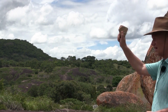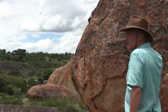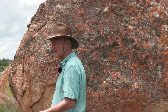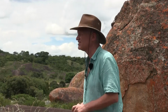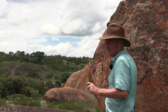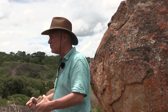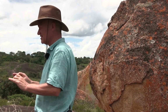So, 220 tons. This baby here, roughly 4 by 3 by 2. 4 times 3, 12 by 2, 24 times 3, about 65 to 70 tons. So we are in the presence of a civilization that was able to move tens and hundreds of tons. Why would they do that?